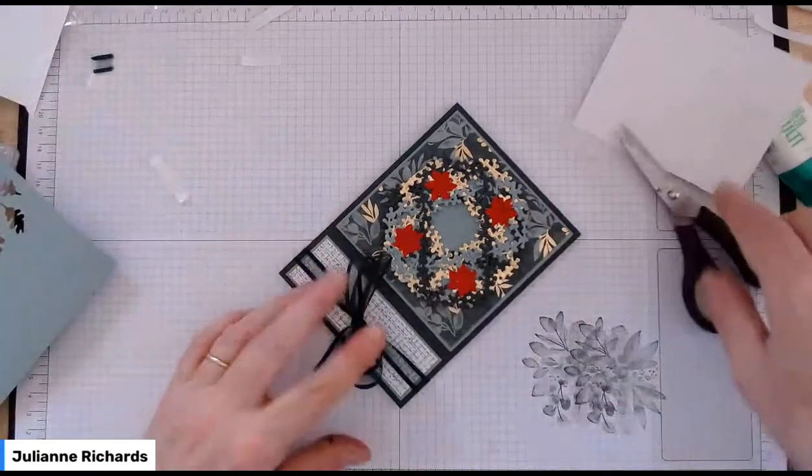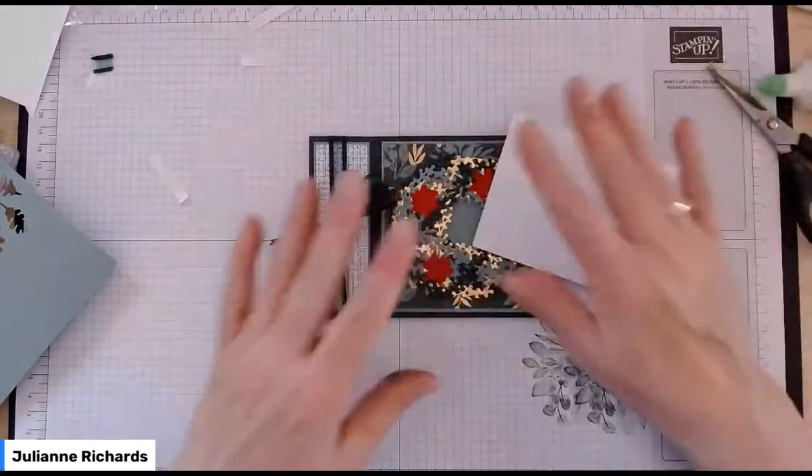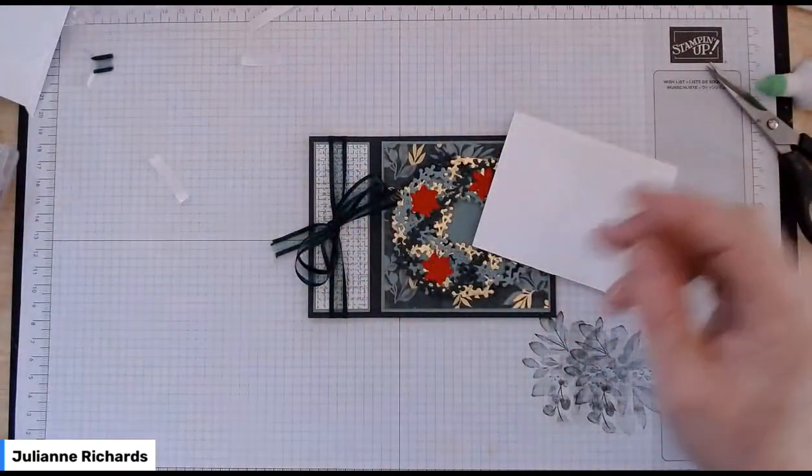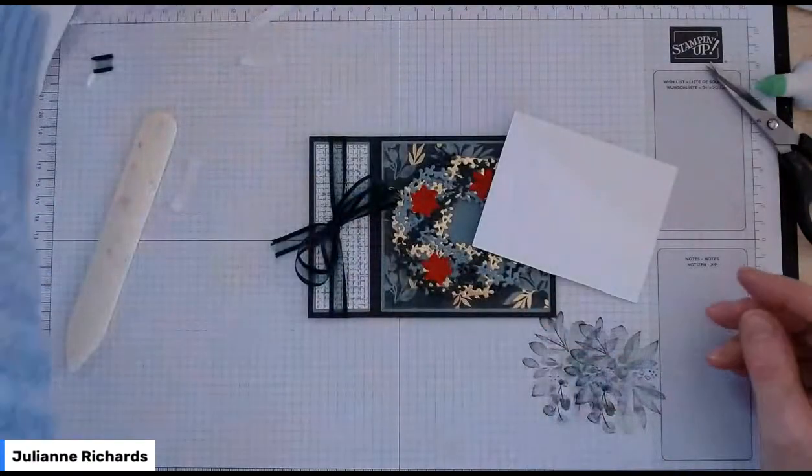Scissors need a little bit of sharpening. Okay, there, so we are. Now, sentiment. Let's see what we have for sentiments. Obviously, this is going to be a Christmas card, so probably nothing in Eden's Garden is particularly appropriate.